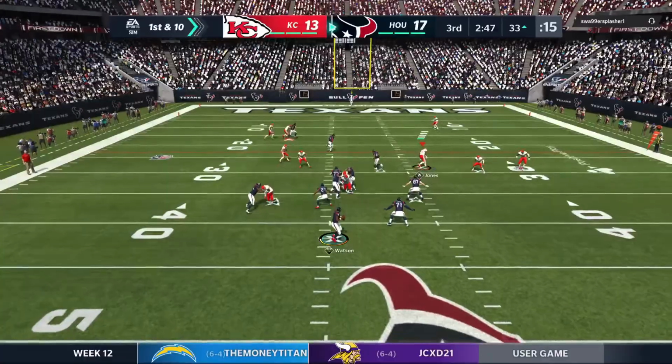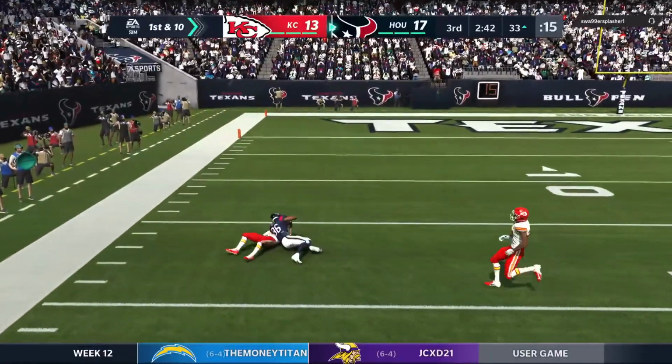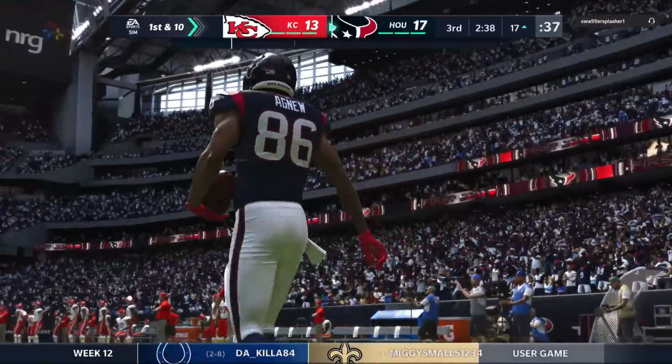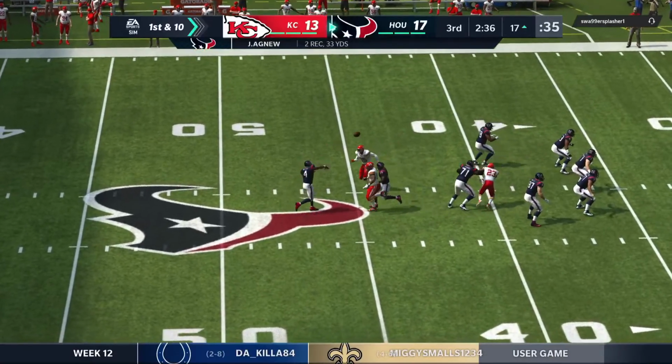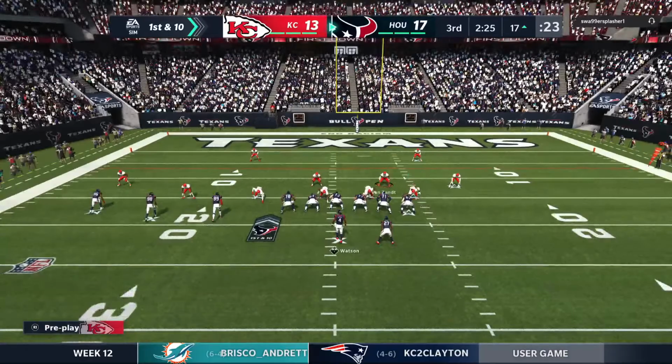Now a play fake, and it's Watson. Oh, a battle for it here, and this will be caught. And inside the 20 before he's brought down. Give him back-to-back catches now. That one for 16, and another first down.